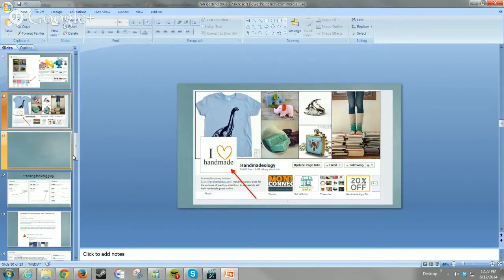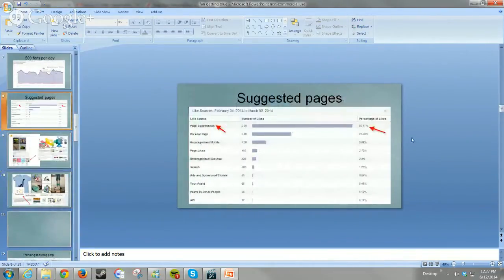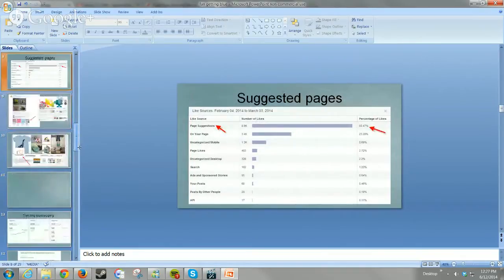It tells a story of what's happening with your fan page. I guarantee that you're going to get more likes because this whole page suggestion is actually in effect and it's happening right now. And you can check that out in your insights. Like I said, I could see it right there, and there are a lot of them, and they're still coming from that. So that's really cool, good stuff.